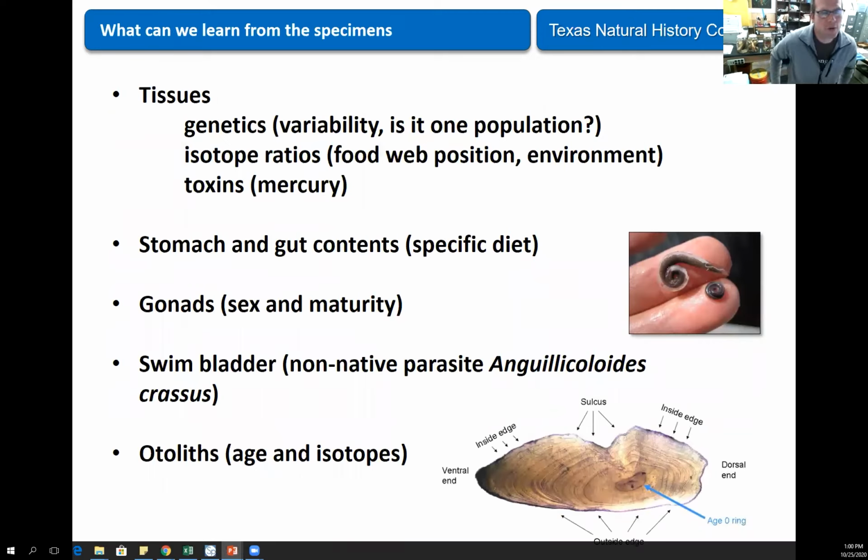So we have these specimens now, and we're hoping to learn a lot from them. From their tissues, we can learn about genetics. We can learn whether this Texas Gulf of Mexico population is the same population as the Sargasso population. We think so, but we don't really know for sure, and that should be addressed. Isotope ratios in the tissues can tell us about any individual's position on the food web. So we can see, is it eating high up, is it eating predators, or is it eating low down, closer to the primary producers? We can also learn if an individual is coming from a saltwater environment or a freshwater environment. We can learn about toxins such as mercury.